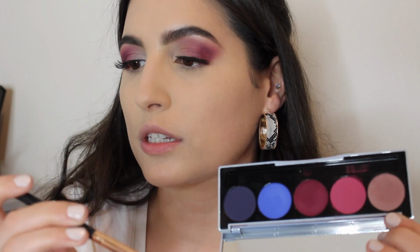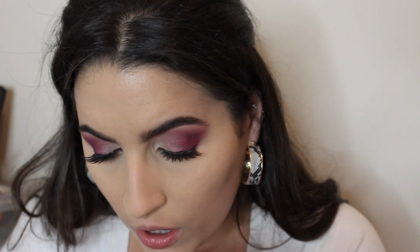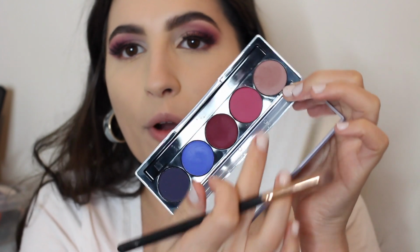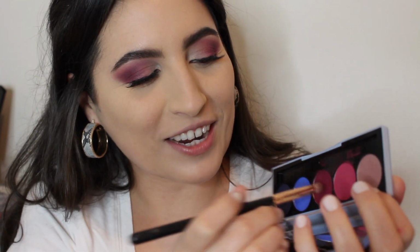Look. For my under eyes, I'm going to use this Morphe brush. What? I can't even see which one it is. Hold on. I think it's R41. It's R41 and I'm going into this color. Oh wait, no, just kidding. I'm going into this color right here.